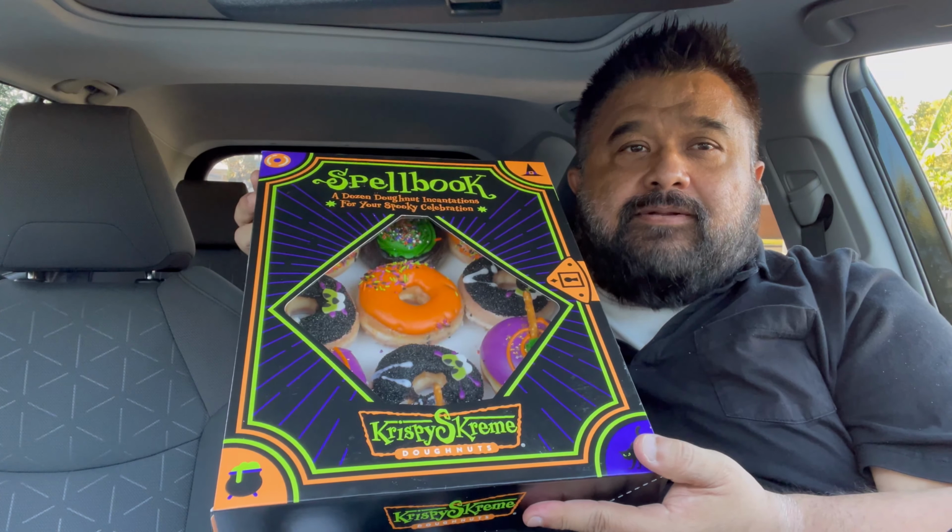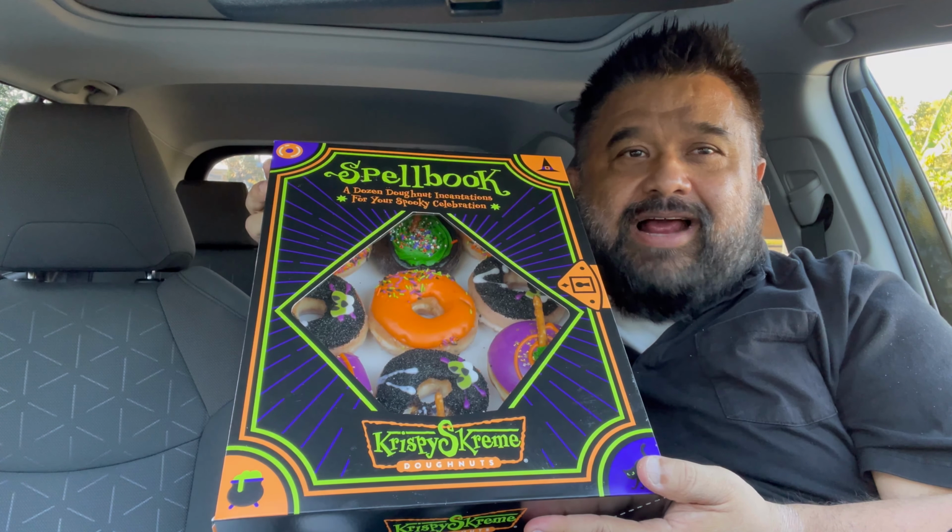That's probably my favorite out of all of them was the cauldron. But, and second was probably the cat, which is a chocolate donut. Then the cream feels pretty good too, but my favorite definitely is the cauldron, which is the cake donut. And that is the new Spellbook Krispy Kreme donuts. All right, I really like this box. I really like the theme and the way these donuts look. They're my favorite. So, thank you for joining us.